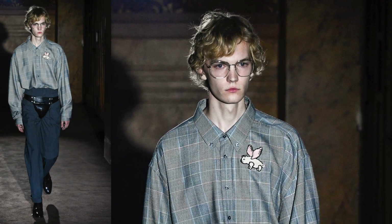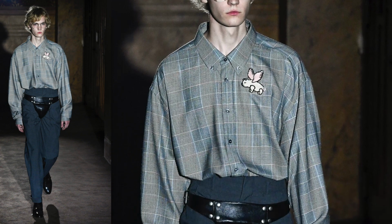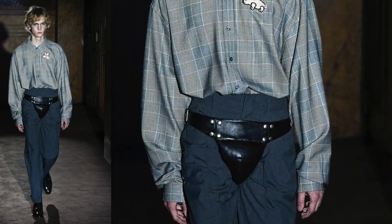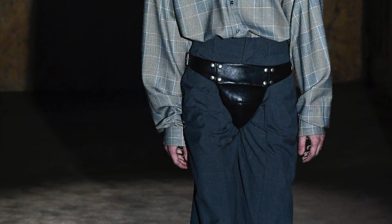This was, I think, the first men's look. And it has this theme of When Pigs Fly embroidered on the shirt. But of course, what's also different about this is that it looks like a leather underwear outside of his pants. And you're gonna see this in several of his looks as well.